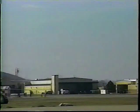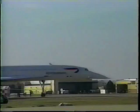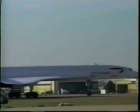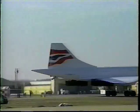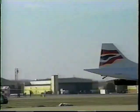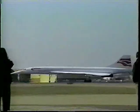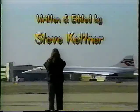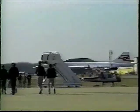As the Concorde taxis the length of the runway, the crowd gathers along the perimeter to catch a last sight of this remarkable technology. As it begins its takeoff, the reheat or afterburners add additional fuel to the engine exhaust gases, resulting in enhanced thrust. The massive surge of power brings the aircraft to a speed of 225 miles per hour in just less than 30 seconds.